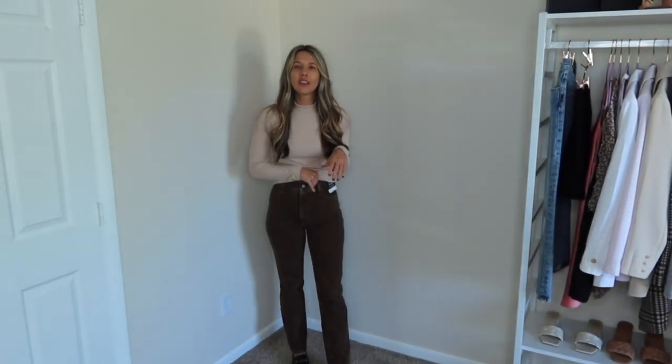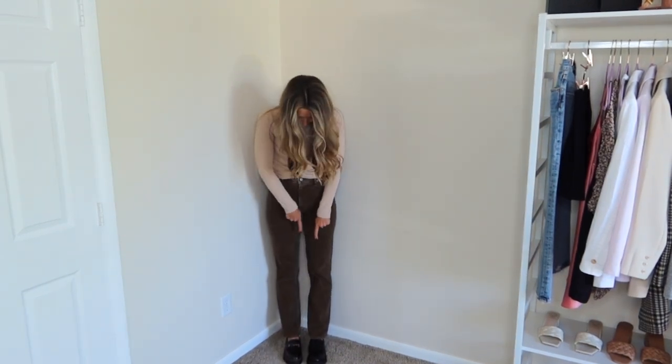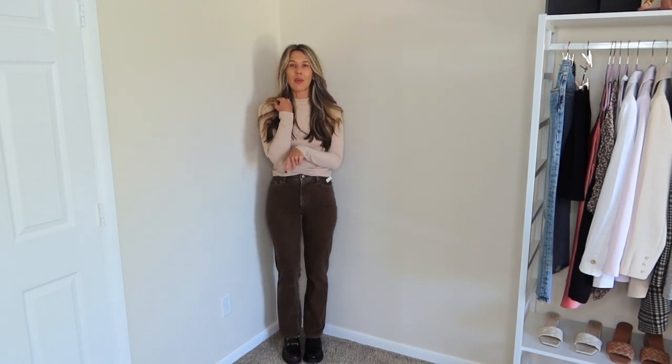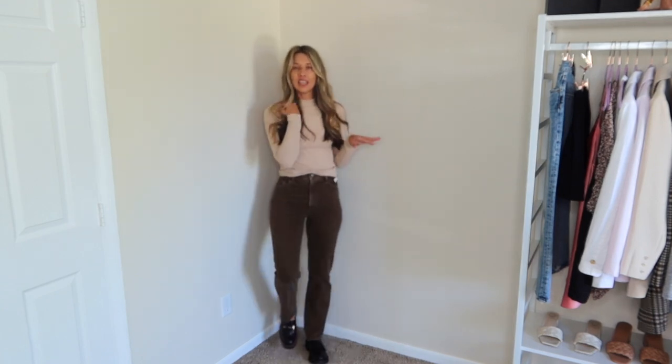All right, this is going to be the last outfit. We're going to play around with this a little bit. So I put on my brown straight jeans from Abercrombie, and I put on one of each shoe because I wanted you to see the difference. So with a little bit of a longer jean on, it looks better with the Sam Edelman ones just because the tongue part sits lower. So just so you can kind of see that difference.